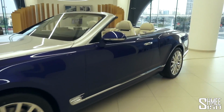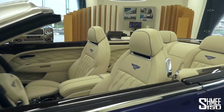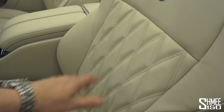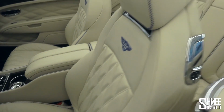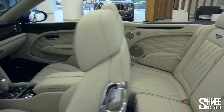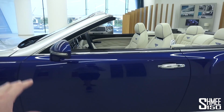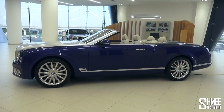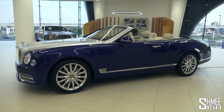Returning to the Grand Convertible for one last look, I just wanted to take in again myself the stitching style on here, which I think is very elaborate and ornate and nicely styled, and you can see that continues exactly the same through to the rear. But this is a very, very special, future classic, rare, exclusive car, so lovely to be able to have the opportunity to look at it.